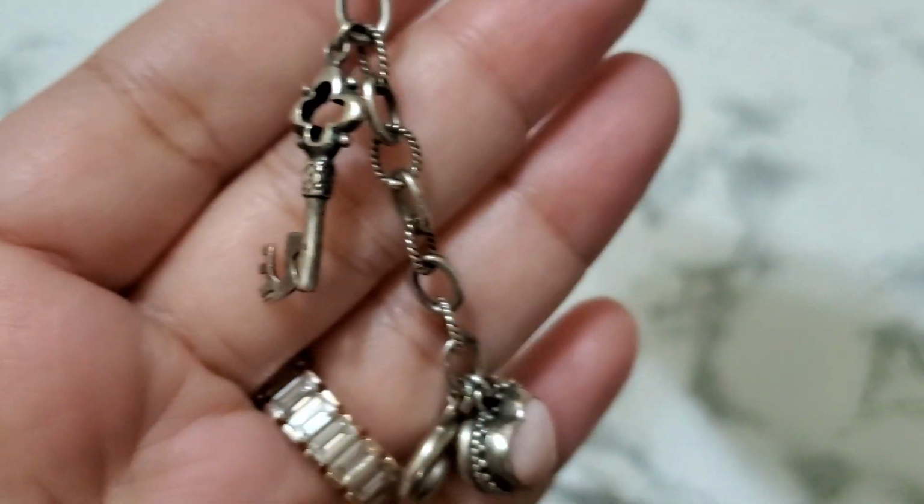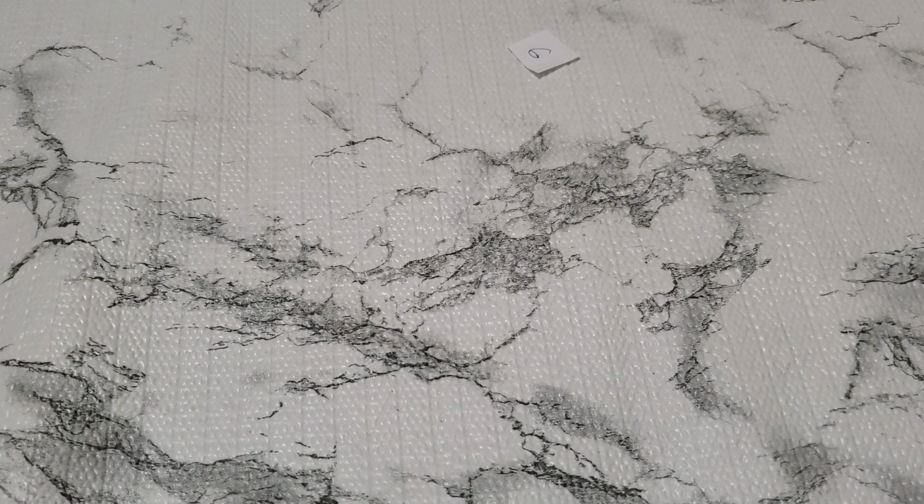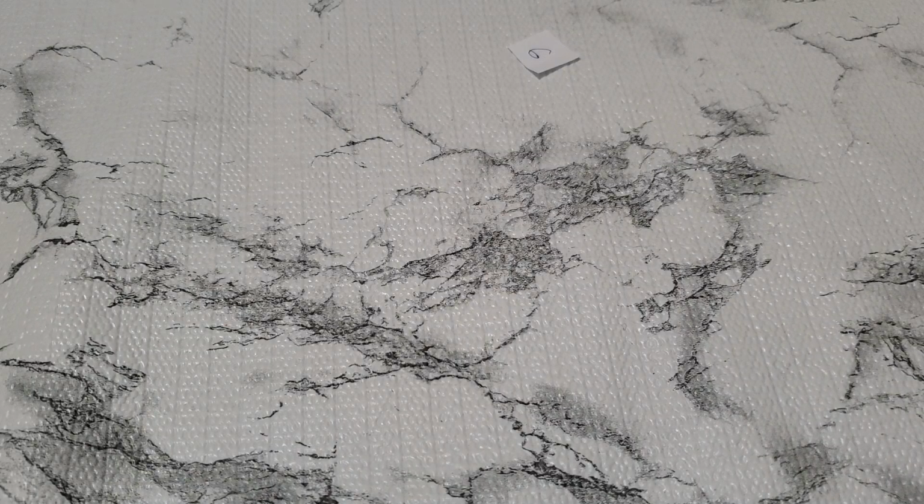I'm going to show you everything. The key, let's see. The key is kind of like that. I just want to show all the flaws. This is like a jersey. Okay, I'll give you guys the link on it. It's a total of 8 inches, almost 8, but it's a toggle, so it's going to be smaller. And it's going to be $50. Number 6, $50. Okay, and then number 7.